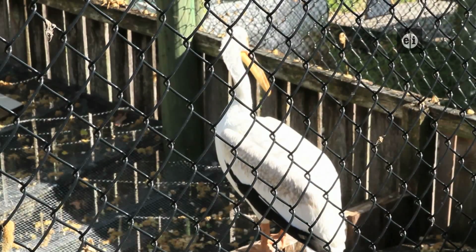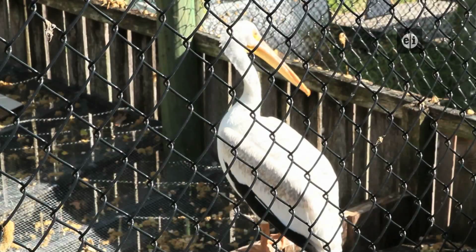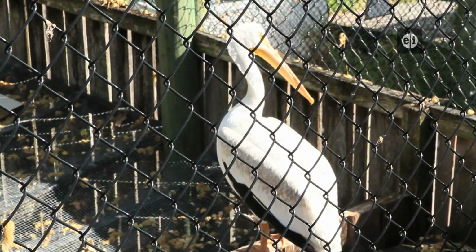I wondered why a bird wouldn't grow his feathers properly, and Dana offered a possible reason. It could be genetics. That pelican might have not been able to survive in the wild without help from us.